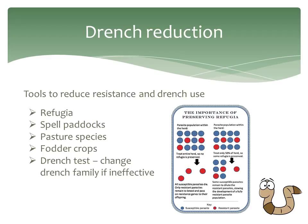These susceptible worms will dilute the drench resistance. As my diagram shows, the first herd have all been treated and the susceptible worms have died, the ones in blue, so you're only left with the resistant worms. Whereas in the second picture, only half the herd was treated, so some of the susceptible worms have survived. So as the diagram shows, to make a refugia, simply don't drench all your mob.